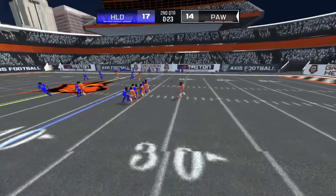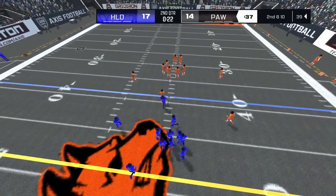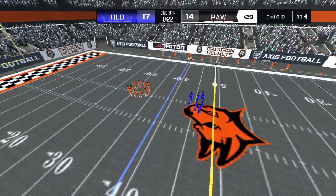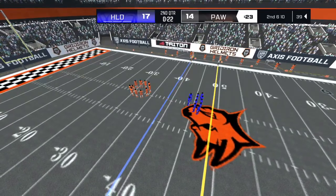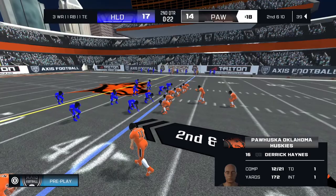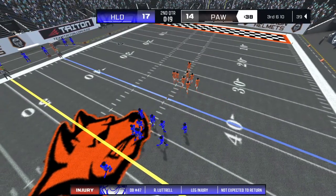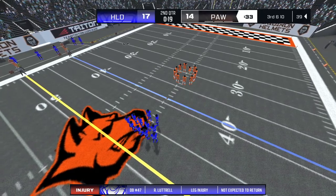He drops back to pass. He rifles one. And he can't reel it in. Lining up on second down. Steps into the pocket. Fires one. He can't bring it in. Cummings has to make that catch, or he's going to risk the quarterback thinking he's an unreliable target. There looks to be an injury down on the field.